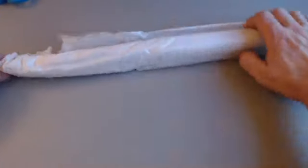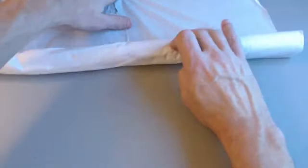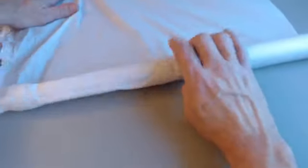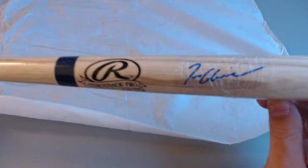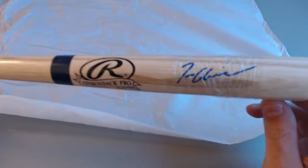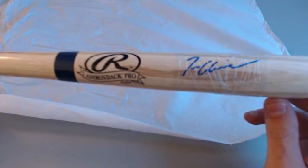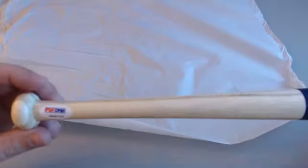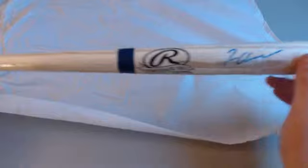There's our certification, guys. PSA DNA as always. And who will be within the bat? I already know that name. It's got to be. It's Tom Glavine. Braves. The Braves. That's our first repeat we've had. Definitely 2020 with the Braves. It's definitely a Glavine, no question about it. Great pitcher. Nice hit.